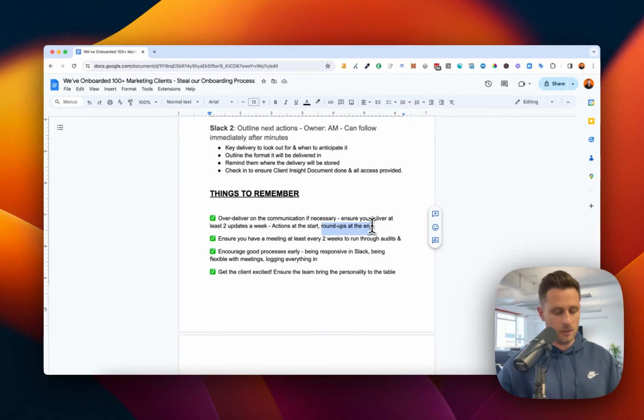Even if, say, on the Friday, we've already told the client that we're working on a Google Ads audit, we will tell them again on the Monday we are working on a Google Ads audit, or we've started to make progress on it. On the Friday, we'll hope to give them an update as to where we're at with it, right?